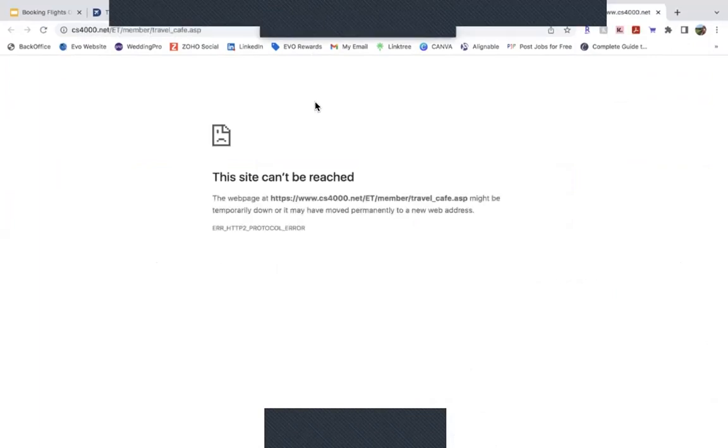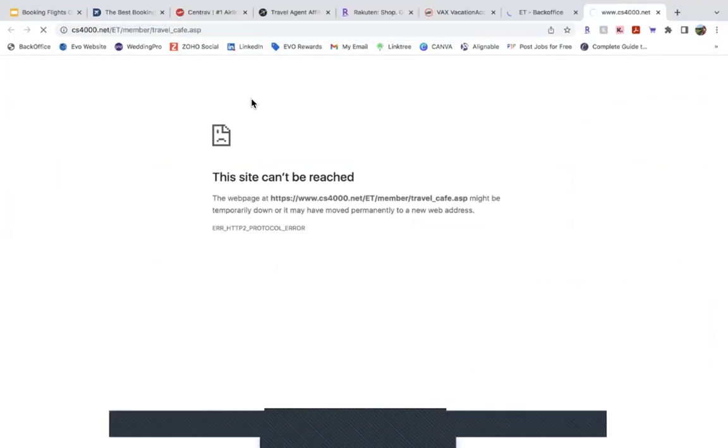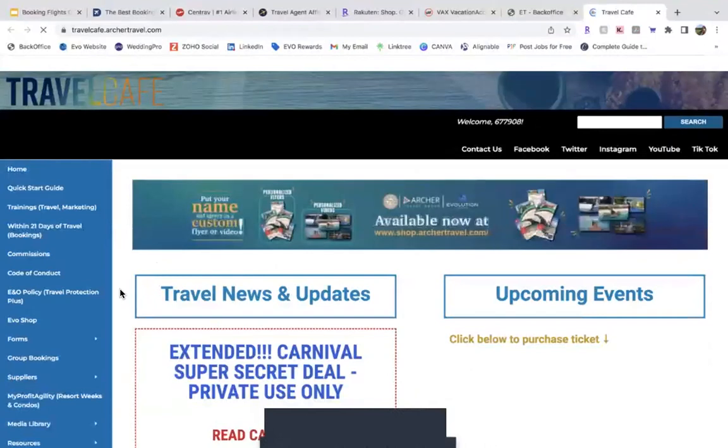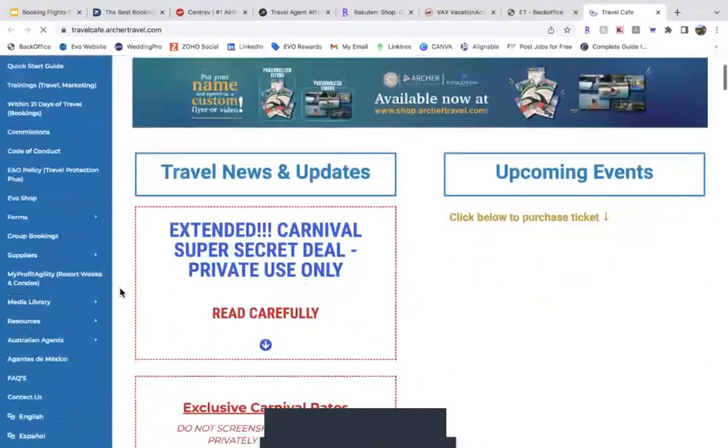I have a question about multi-flight. I have someone that wants to go to New York, Brisbane, New York, London, London, Brisbane. So like a round the world ticket. How would you do that? So like a multi-city? Yes. That's what it sounds like.